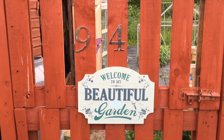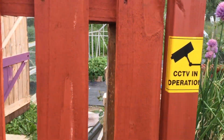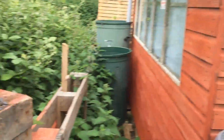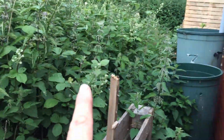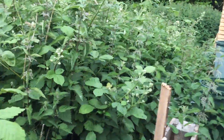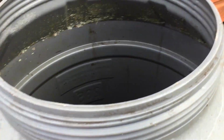Back at plot 94, and we're going to go inside and just have a look at what's happening. Well, we've got a lot of growth going on, as you can see, with all the weeds and that. Next year that is going to be cleared. I'm going to claim that land back, so we don't have all this growth again. We've got some water butts in there. I've got a third one here to go in.